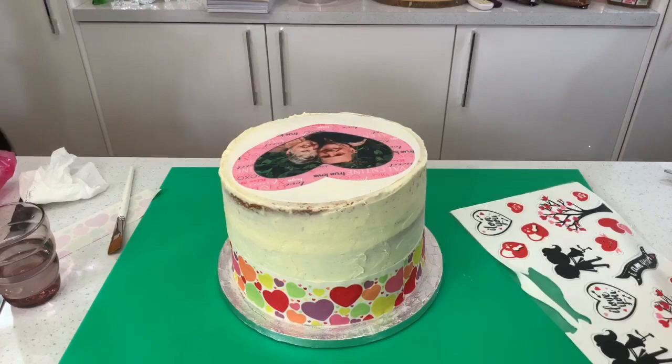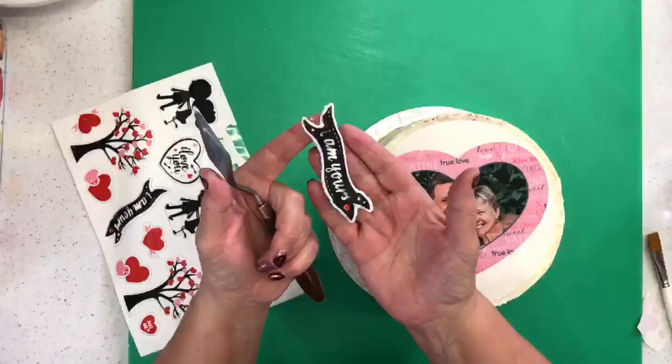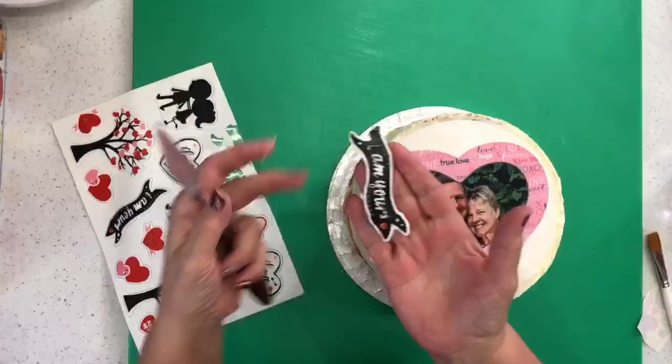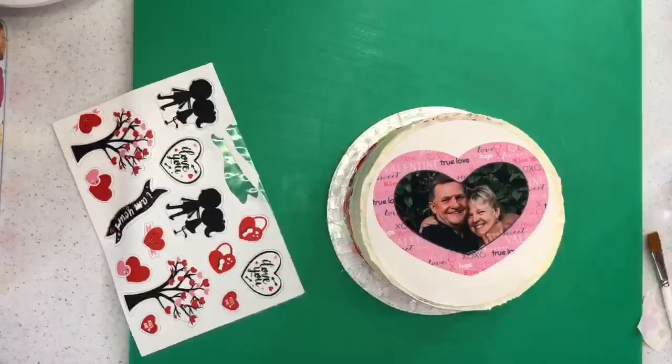Right, I just want to take this off because I want to show you something. I'm going to put it back again. That's what happens when you get water on it. Because even this is edible ink, if you get water on, it just rubs off. So you've got to be really careful with these. So I get anything with the ink on. That one is the chocolate ink.